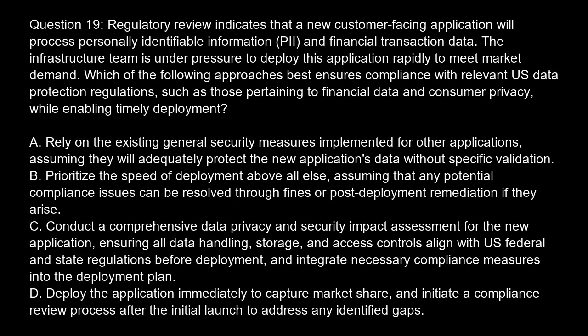Question 19. Regulatory review indicates that a new customer-facing application will process personally identifiable information, PII, and financial transaction data. The infrastructure team is under pressure to deploy this application rapidly to meet market demand. Which of the following approaches best ensures compliance with relevant U.S. data protection regulations, such as those pertaining to financial data and consumer privacy, while enabling timely deployment?